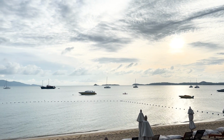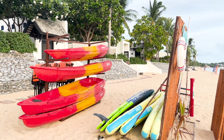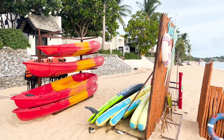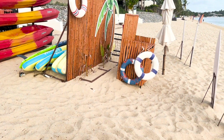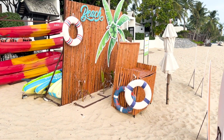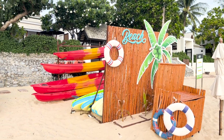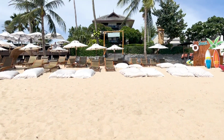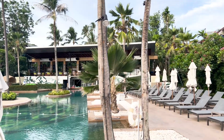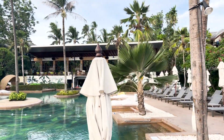Well, I suppose there is one thing: beach activities. Not only can you just hang out and lounge by the beach, but you'll find a selection of paddle boards and kayaks and all that fun stuff should you want to enjoy the water in a different way. And of course, you can just always go for a swim. You can't stay at the beach forever though, so it's time to see what else the resort has on offer.